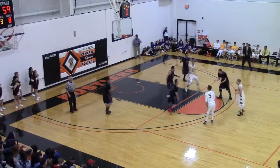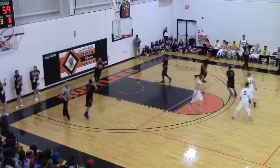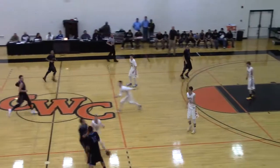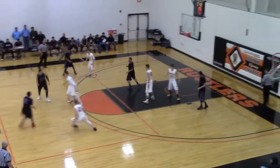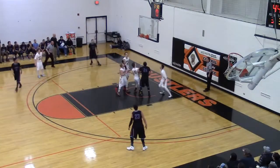Tiger pulls up. Pulls right to Jewel. Jewel going to pull the trigger for a 3-point just from Jewel. Robinson going to dribble paint, kick it to Tiger underneath.